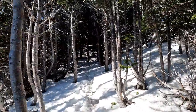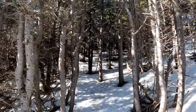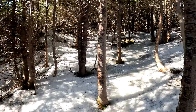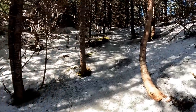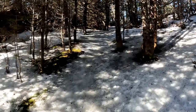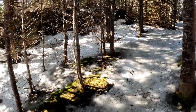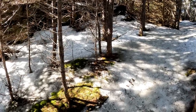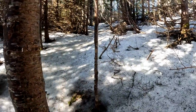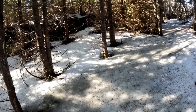The trail ducks into the forest here, back into the snow, keeps going up. Could have definitely used my micro spikes. Look how the sunbeams lighten up the moss. Yeah, I'm struggling getting up on here. Going from tree to tree.